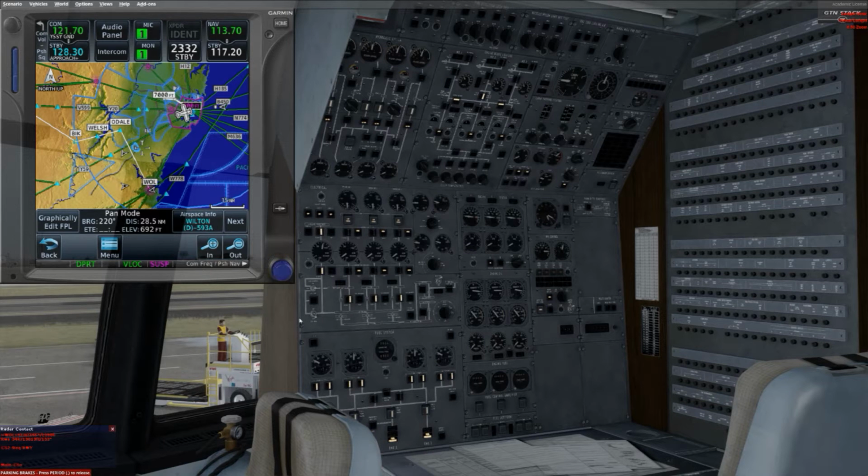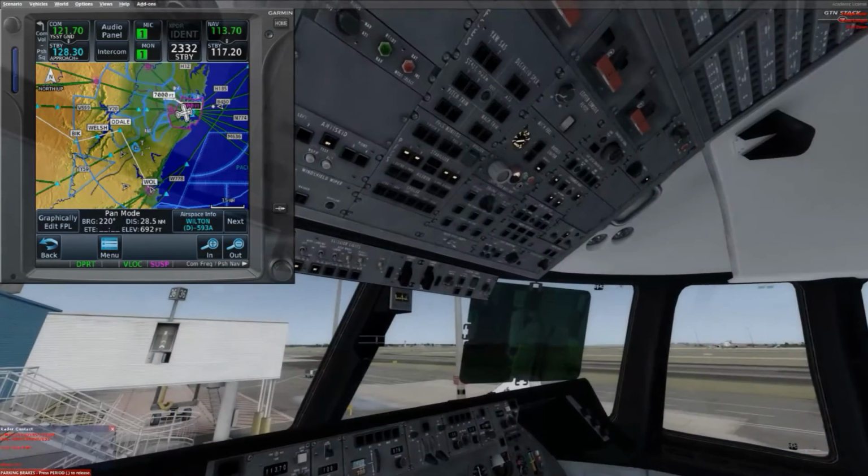Brisbane ground, heading to November. Back with the answer in a minute. Heading in November, good day, taxi to the right. Ready for push. Yes, go ahead, start.